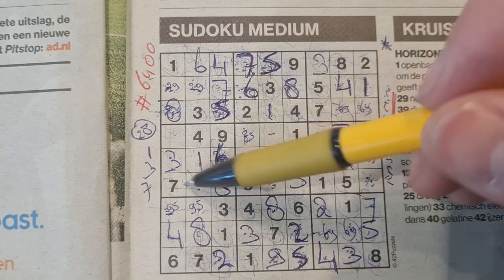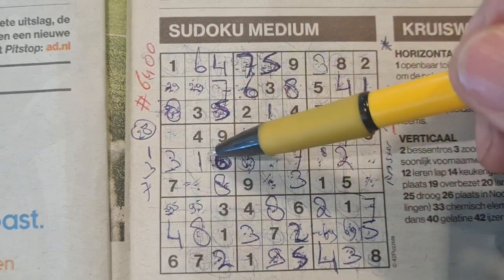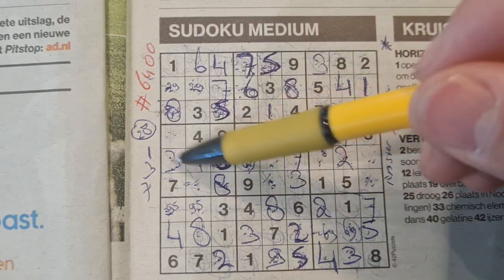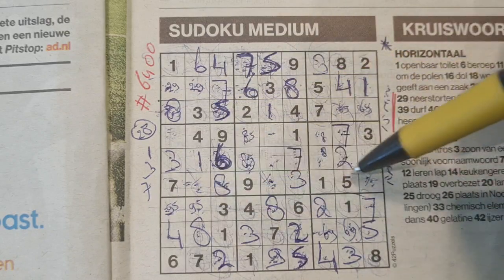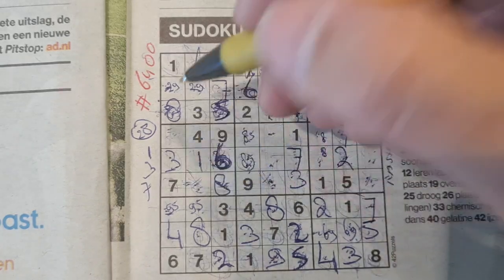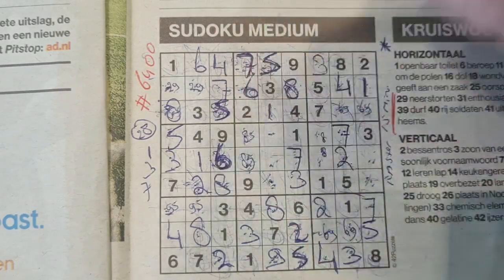How about the 5 here? Yeah, two missing numbers in this big square. For the numbers, the 1, the 2 is missing, the 3, the 4, the 5 is missing. 2 and a 5, 2 and a 5. We have a 5 in this row, so no 5 there. 5 should be here, and the 2 goes there.